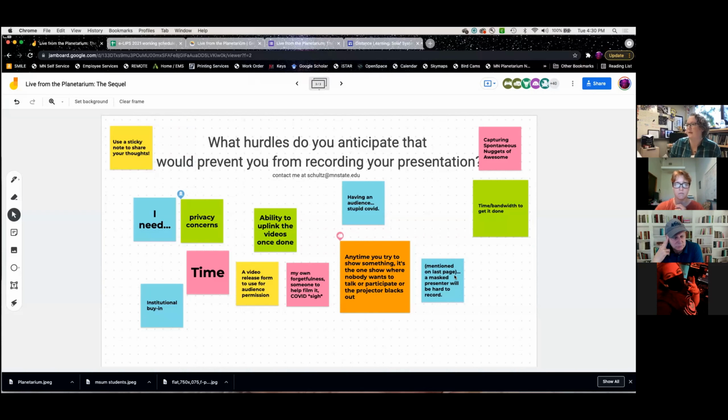So a masked presenter, yes, that can be tough. I know I present with an N95 and I use a microphone and it works pretty well. I definitely talk differently than I do without a mask on, but it works. I think there's a way. Yeah, Mary says microphones work surprisingly well with masks.